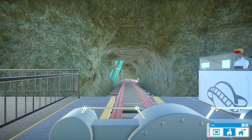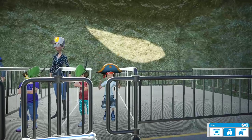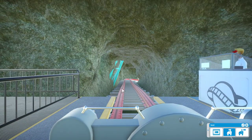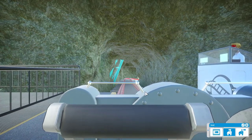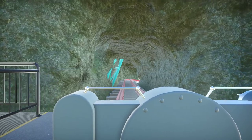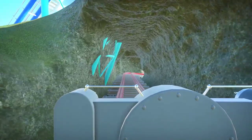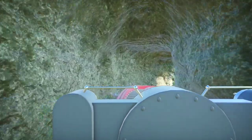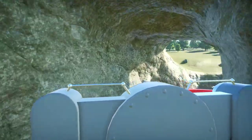All right, so we're gonna ride this once everybody loads up. But as you guys can see, this ride never stops. It just keeps going, kind of going through a tunnel right here. So I'm still working on the scenery and stuff, but definitely having fun with it. This is a big roller coaster too.